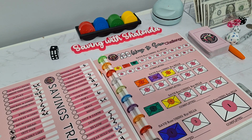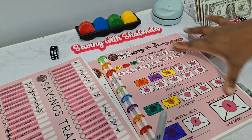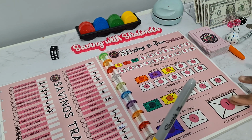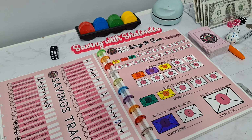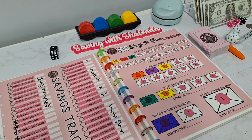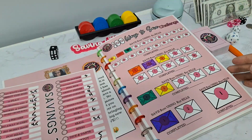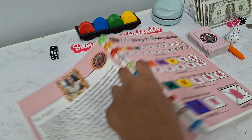So this is our progress so far, guys. Like I said, once this page here is filled in, we will have $500 saved if we're able to color all these envelopes for the month. And that's my goal, playing my book and giving my book some action this month, guys. So it's looking good and I'm excited about it, okay?